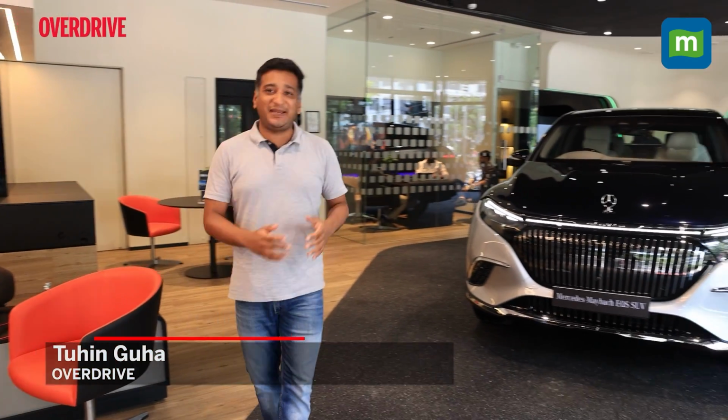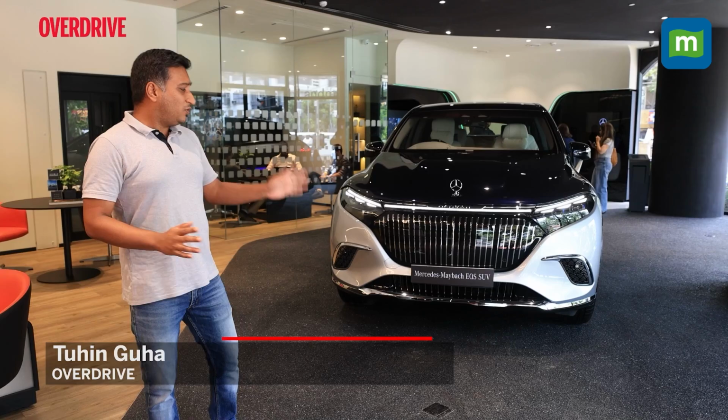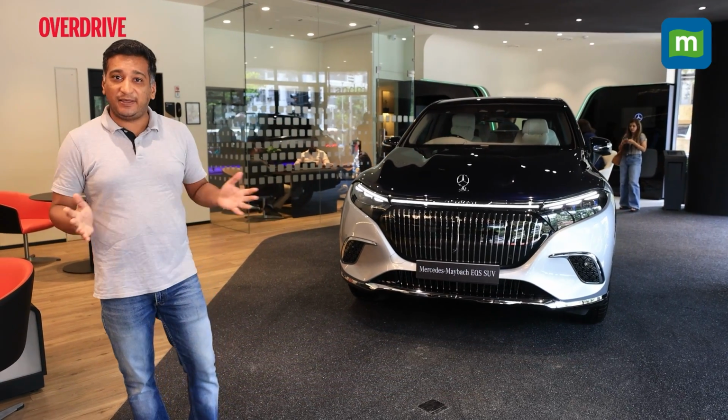So what happens when you mix two things that the Mercedes-Benz brand has been traditionally very good at, luxury and technology? You get something like this Mercedes-Maybach EQS SUV. It happens to be the first Maybach EV that also debuts the EQS SUV in India.